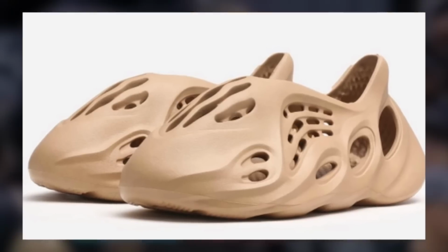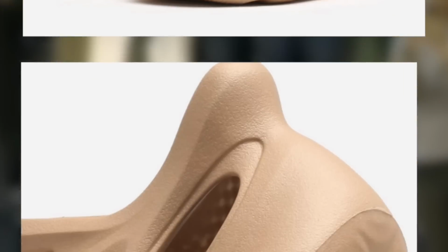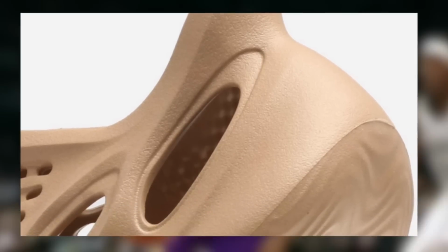Welcome back everyone. Today we will be discussing the Yeezy Foam Runner Ochre. Specifically, we will be discussing whether you should sell or hold the Yeezy Foam Runner Ochre and why that is.